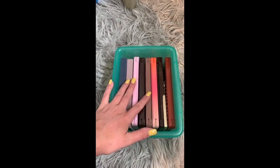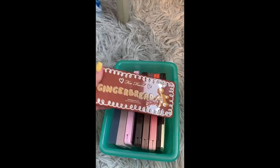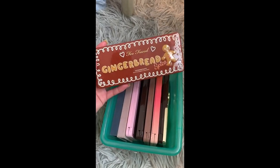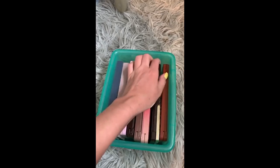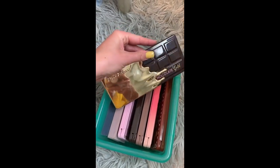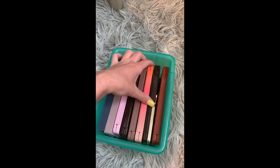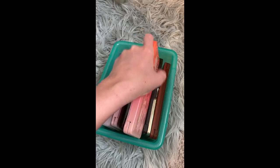Okay, so I went ahead and took this one out, but these palettes that I have in here, this one is the Gingerbread Spice palette, and I love, love, love this one. It's so good, and I'm so sad that it was limited edition. Next, I have the Chocolate Gold palette. Ooh, you can see me in the reflection there. But that one is going to be all shimmers, if you guys haven't seen that one before. And then I've got the Too Faced Sweet Peach palette.